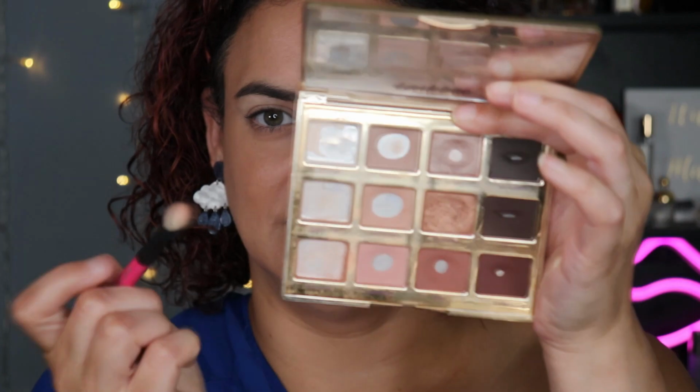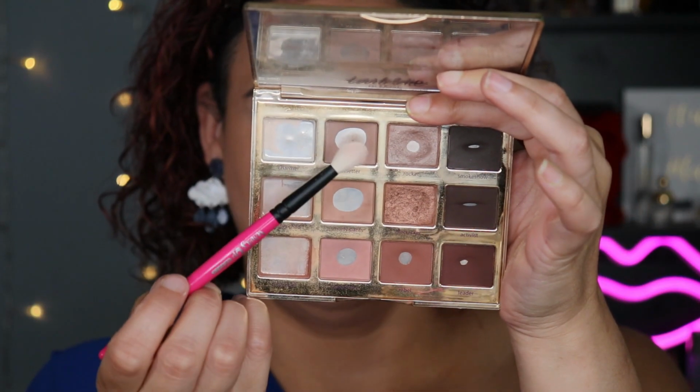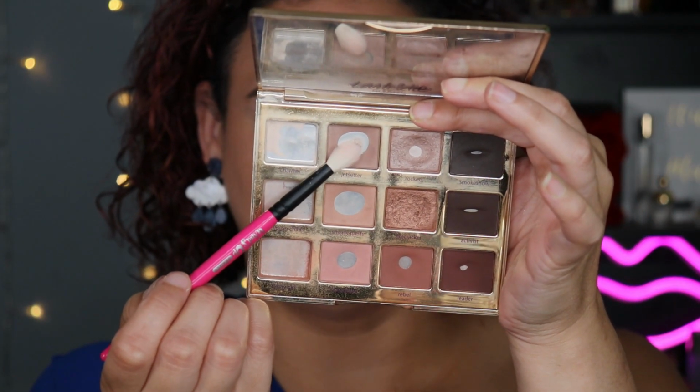Okay, so step 1 is done. Step 2, I guess I can show you. So this is the one I just used here. Now I'm going to go in with that cool toned lighter matte shade here and then just use that to build a little bit of definition. And that's basically all I have in mind for eyeshadow for today. I'm just going to run that through the crease.